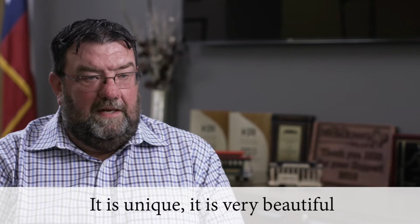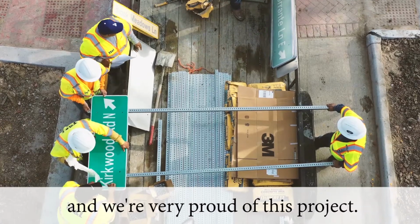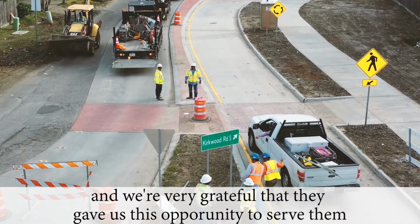It is unique. It is very beautiful. The aesthetics is just crazy outstanding, and we're very proud of this project, and we're very grateful that they gave us this opportunity to serve them in this function.